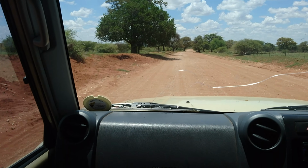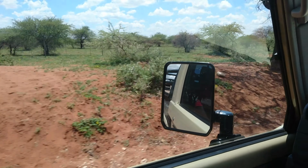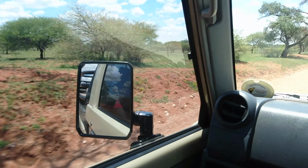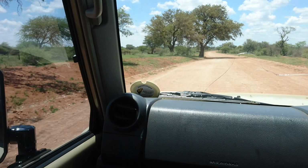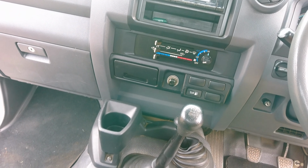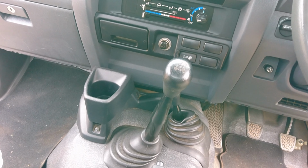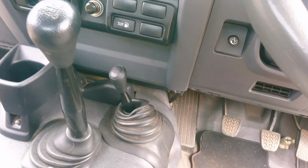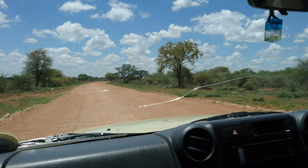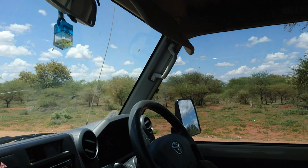Now, I did say I was going to talk about the two fuel tanks in this car. This car does have two fuel tanks, and each tank has its own gauge, and there's a button in the dash written "sub". If you want to use the second tank, you have to press that button, and then it'll consume fuel from the second tank. Otherwise, if that button is not engaged, it takes fuel from the main tank.